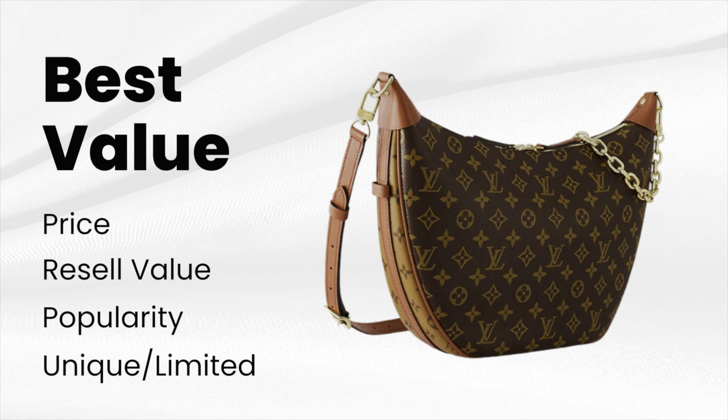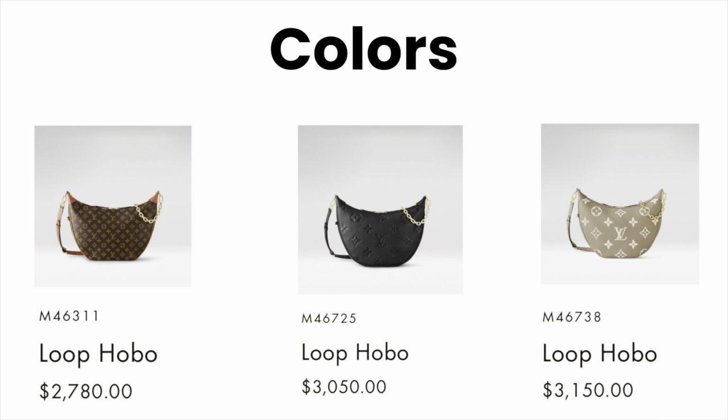Moving on to best value. When it comes to the price, this bag is $2,780. Now, I bought this bag a year ago and it doesn't appear that the price has gone up, and it's been over a year. And typically with these luxury bags, a lot of times the price goes up within a year, but this one has not increased yet. Now, the price I gave you was for the monogram. When it comes to the leather versions, the price is a little more. Like the bicolor is $3,150, and the mono leather in black or cream comes in at $3,050.